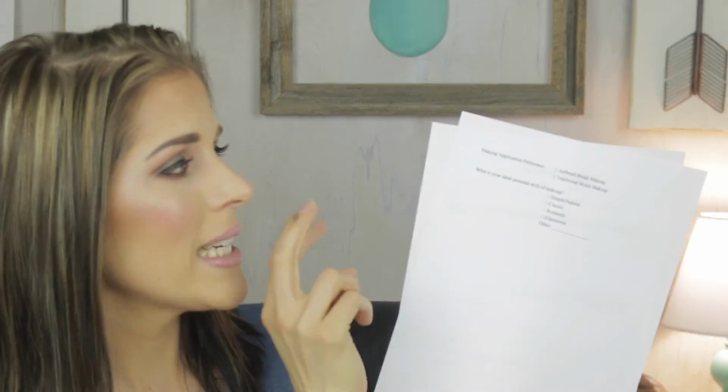So this is the bridal trial form. If they do decide to have the trial, it basically just goes over the same thing, you know, phone number, address, and then it just gives the date of the consultation, the start time of the consultation, and their desired end time, as well as any skin conditions, allergies, or product sensitivities. And then back here on the back is a quick checklist to see if they want airbrush or traditional makeup. And then it asks, what is your ideal personal style of makeup? Simple, classic, romantic, glamorous, other.